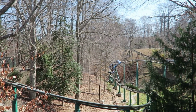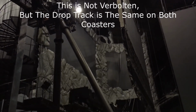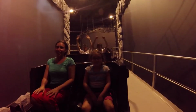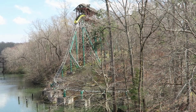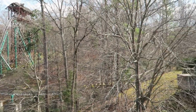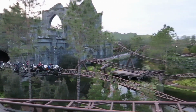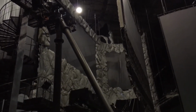Verbolten is one of the only coasters in the world to feature a drop track. A drop track is a unique element on a coaster in which the train stops and locks in place with the track under it. Then, that piece of track, with the train on top, drops down similar to a drop tower. Very few coasters in the world do this, and I've only experienced the element on one other coaster at Universal Studios Orlando. This ride is Hagrid's Magical Creature Motorbike Adventure. For riders who don't know about this element, it usually scares the living crap out of them, but it's really not that bad and super fun on the ride.